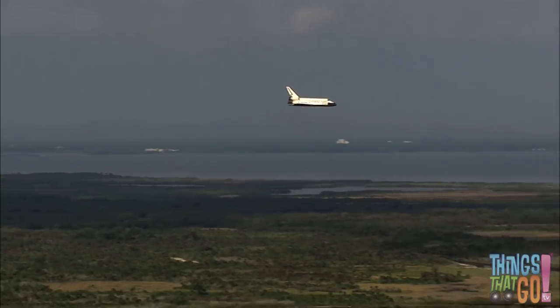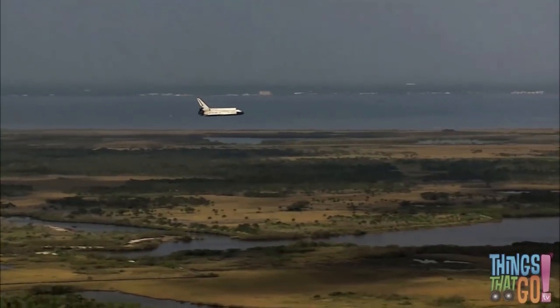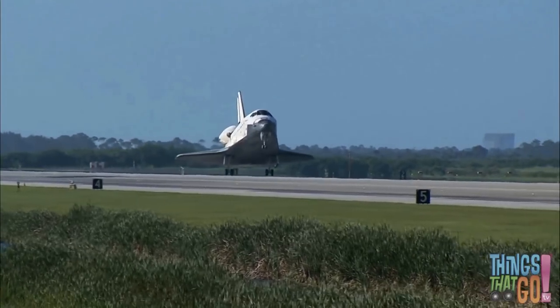Speed now 320 miles per hour. Gears down and locked. Touchdown.